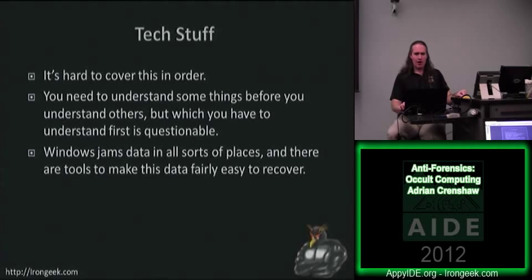All right. Tech stuff. It's hard to cover all this stuff in order. Some of these things are interrelated concepts, and you need to understand some things before you understand other things. But what you have to understand first is kind of questionable. Windows jams data in a lot of places, and there are a lot of tools that make this data fairly easy to recover. So trying to do good anti-forensics on a Windows system can be difficult, because there's so many places data can get jammed. We're going to give you a little bit of technical background.